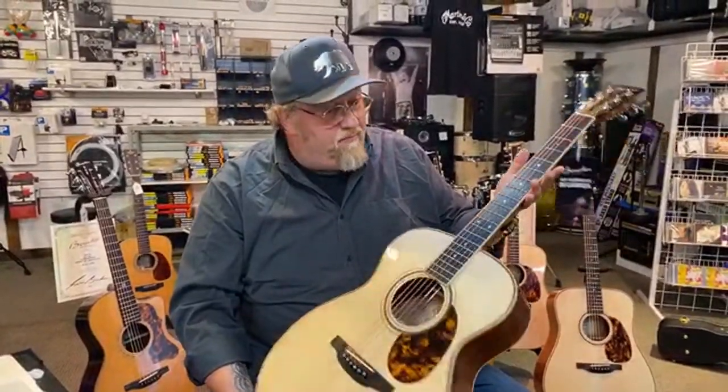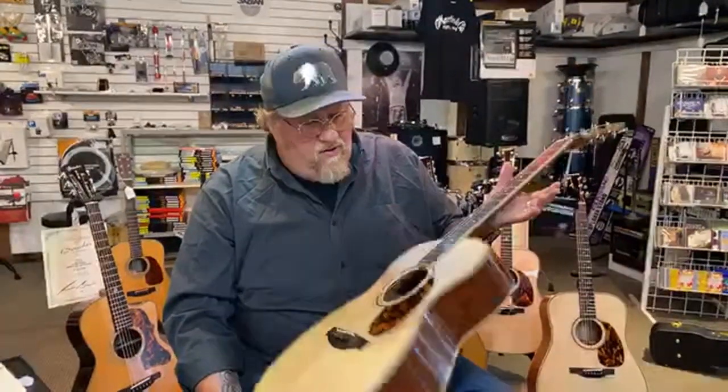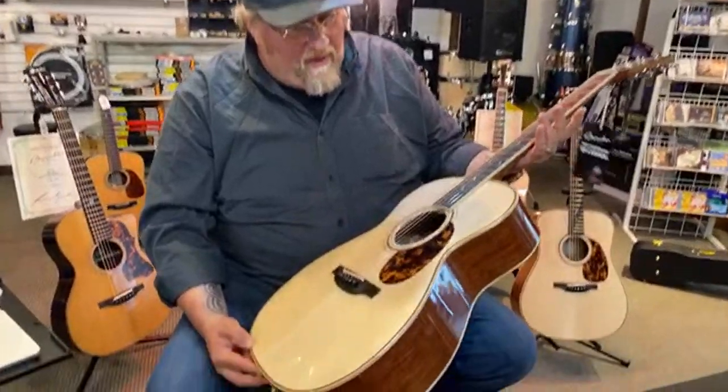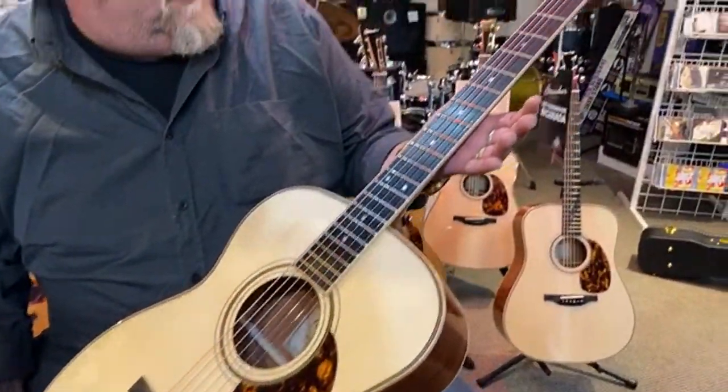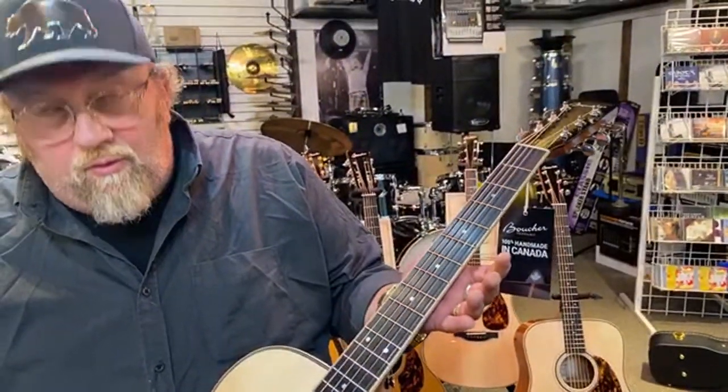And we started the show tonight with a Boucher, the SG21. It's mahogany back and sides with that beautiful Adirondack top, OM body, Studio Goose bracing, and it's a pure joy to play this instrument. An incredible piece of work.